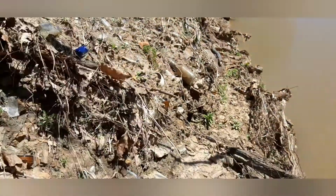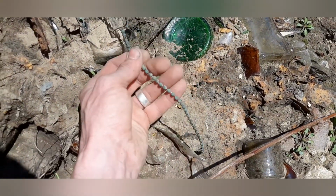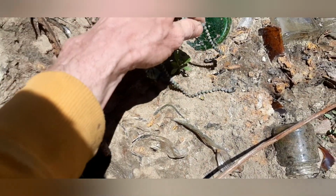So I'm on the side of this bank. It's really slippery, really deep right here. Check out this piece right here. Got me a necklace.